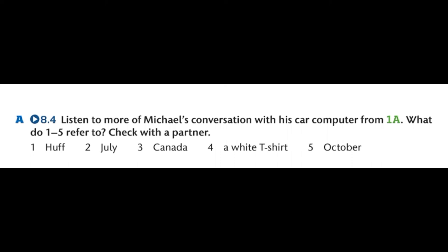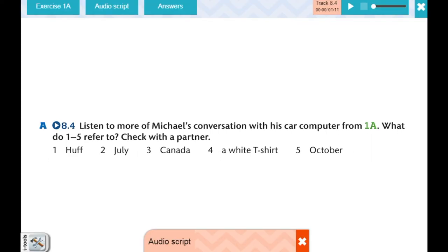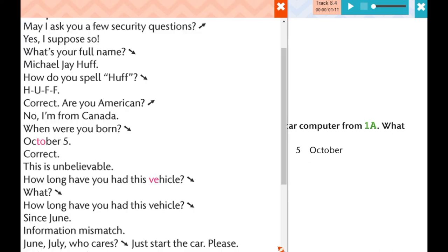Let's pay attention to the audio script, listen to the conversation, and tell me, what do these words represent? Huff, July, Canada, white t-shirt, and October. So listen to the security questions between the machine of the car and Michael.